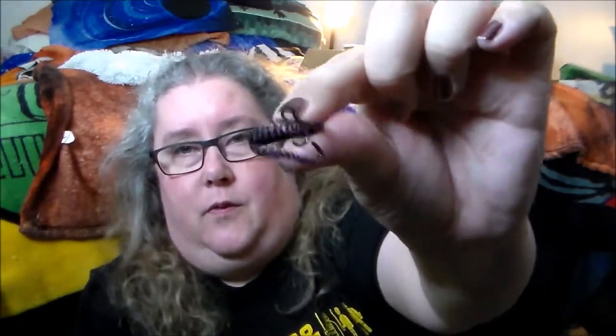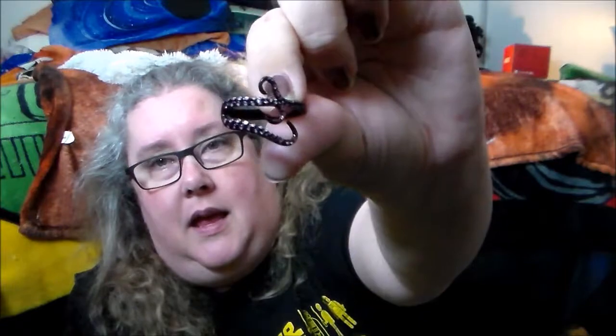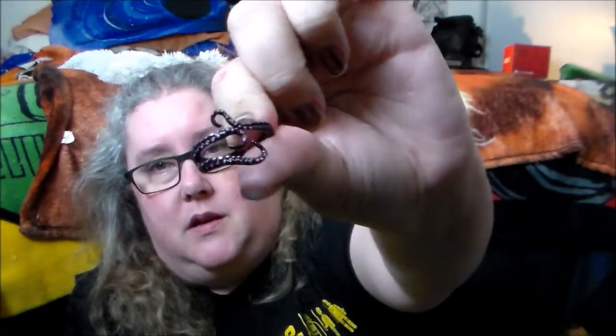This one actually came with the Little Mermaid collection, and it is a tentacle ring, representing Ursula, of course. So it's kind of a blackish gunmetal colored ring, and it's got little purple crystals on it. For you poor unfortunate souls.